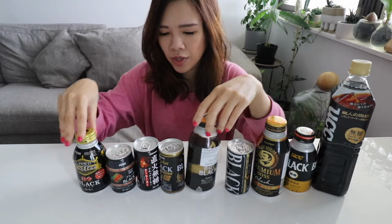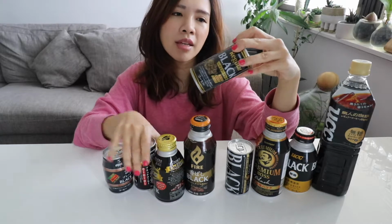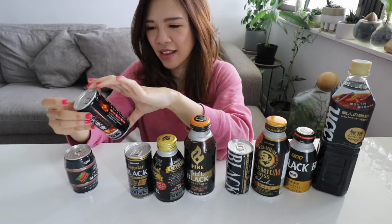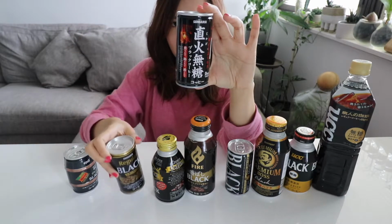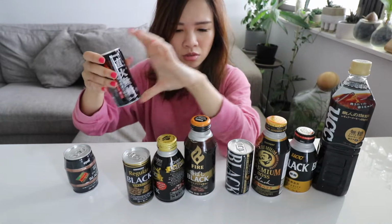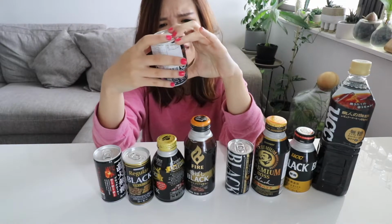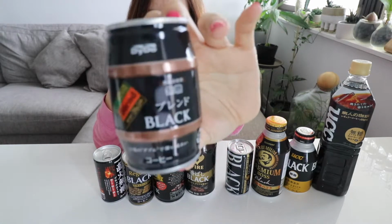So I guess really these four brands are, yeah, this is Sangria as well, just a regular black. And this is the same brand as this regular black, but the packaging is different. I got this in Malaysia during my recent trip back home, so I thought I'd give this a go. And I don't think I've heard of this brand before. It's Daido, D-Y-D-O.